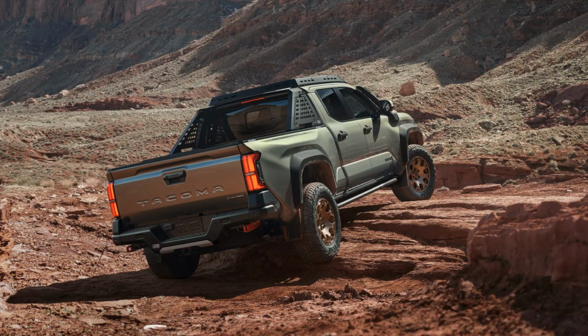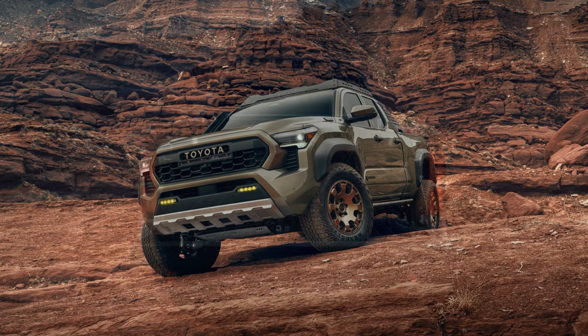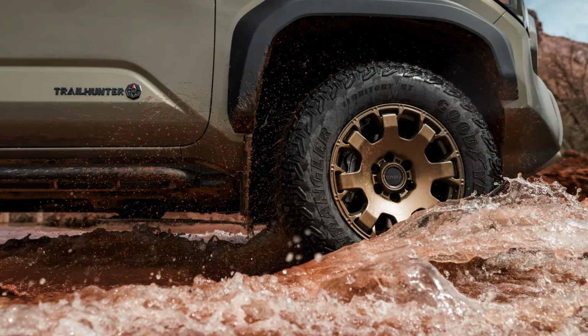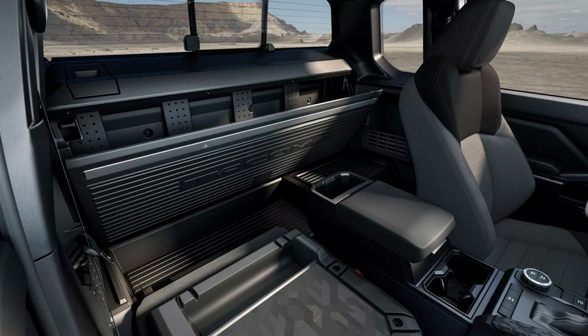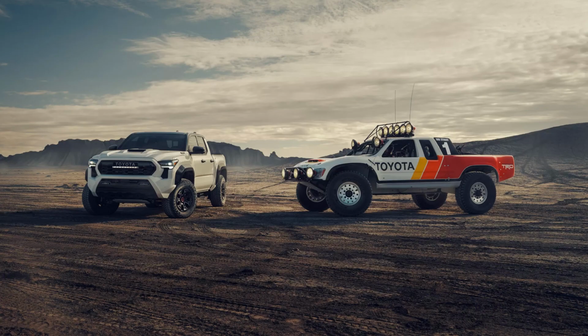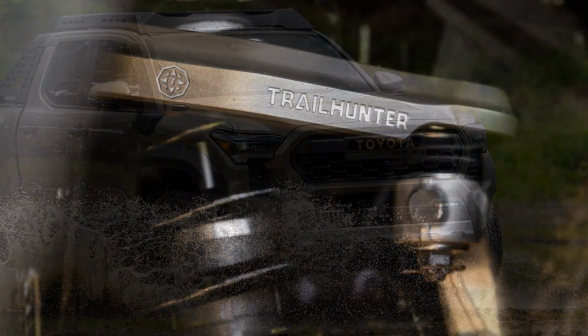A new 8-speed automatic transmission replaces the unloved 6-speed Autobox, and a 6-speed manual is still available in the base SR, TRD Sport and TRD Off-Road models. The new turbocharged 2.4-liter 4-cylinder is available in 3 strengths, spread across 8 grades: SR, SR5, a new TRD PreRunner, TRD Sport, TRD Off-Road, Limited, a new Trailhunter, and the TRD Pro.